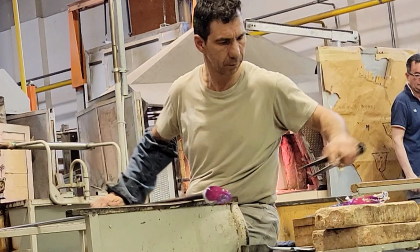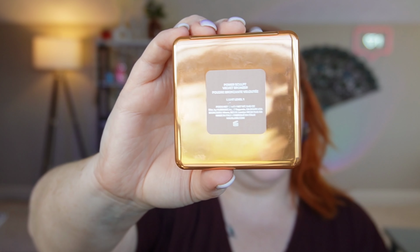I'm taking the HAUS Labs Power Sculpt Light Level 1 bronzer. I did not purchase this during this sale.